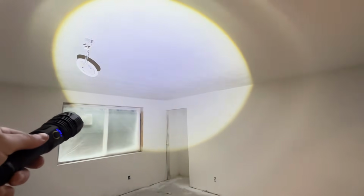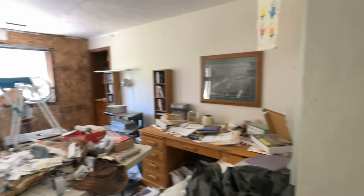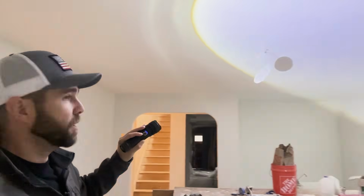So down here in the main, just kind of secondary living area in the basement, they've got the patching done up here. As you can see, this ceiling had originally caved in at some point, and there was a terrible patch job. They basically had to redo the patch job, retape and texture so that the ceiling texture matches throughout. And as you can see, they've done a good job at that.